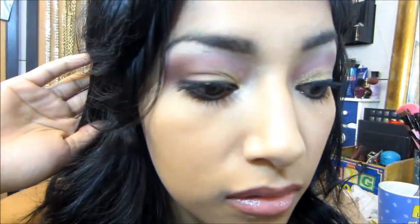Hey YouTube, so today I created this look. I have golds, I have browns, I have burgundy in there, and I have pink in there. I have a lot of colors going on. So yeah, I just went with the nude lip since the eyes are really dramatic. But anyways, if you want to know how to get this look, then just continue watching.